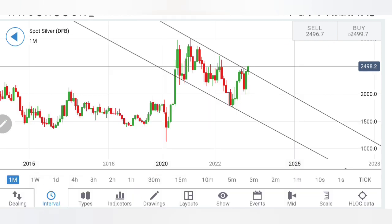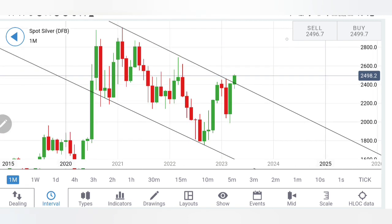Now we have seen the daily charts. Let's have a look at the monthly chart. Now on the monthly chart, similar is the observation there. See the pole there, see the flag there. Look at this bearish channel, and this time it has given a breakout.